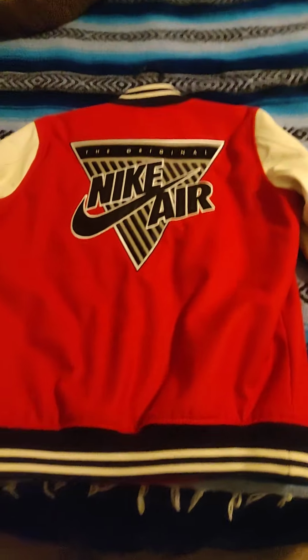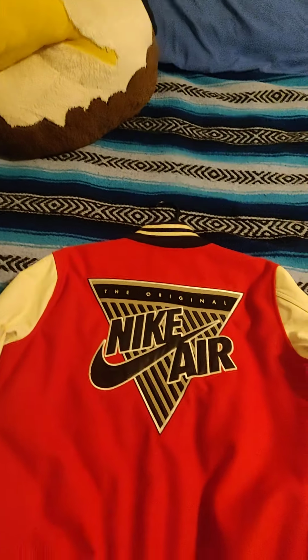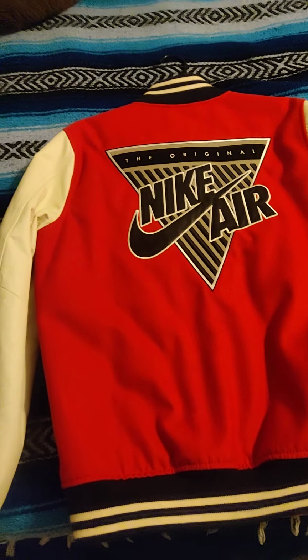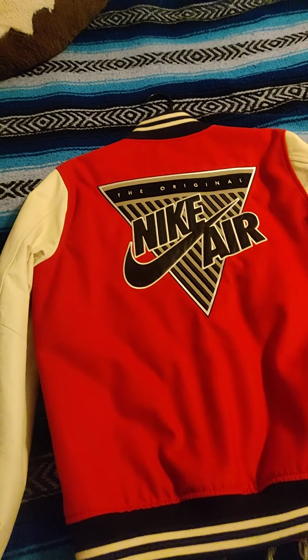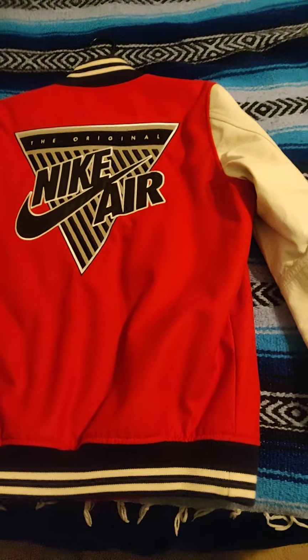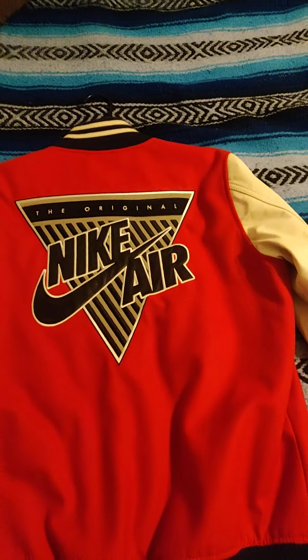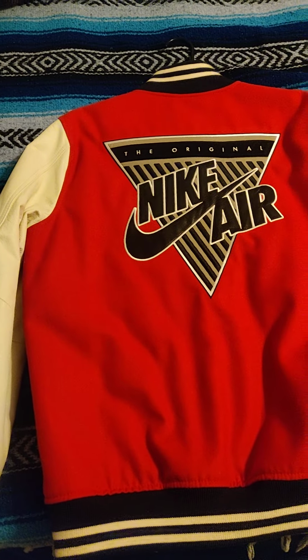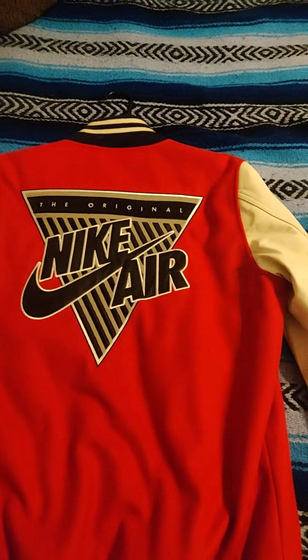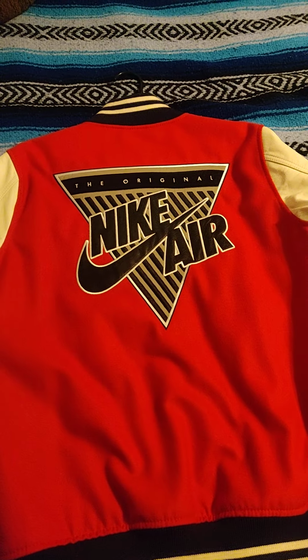This jacket is probably one of the most expensive things I have in my closet. This jacket is worth $550 retail, y'all. So more than a half a G. I know this is definitely more than a couple years old. From the tag, the material, Nike, they don't make jackets like this no more, to be honest. But yeah, man, I got it for a low.